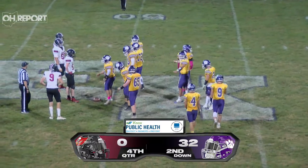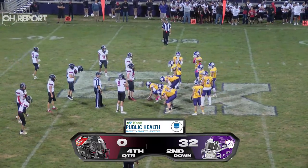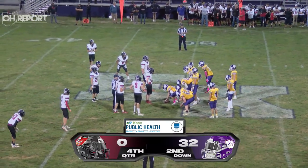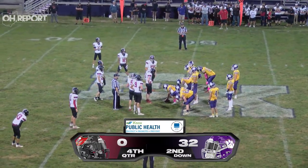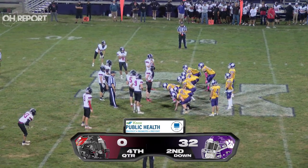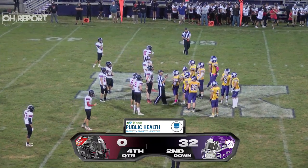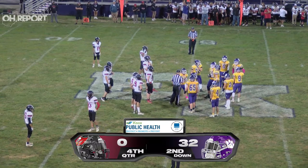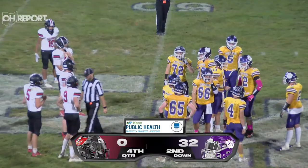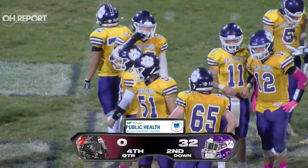Looks like it will be a shutout. Bulldogs picking up this one 32-0, moving to 3-2 on the season. The Pirates, it looks like it is a victory formation. It seems like there might be a little too much time on the clock to be breaking out the QB kneel already. So 54 seconds running left on the clock.